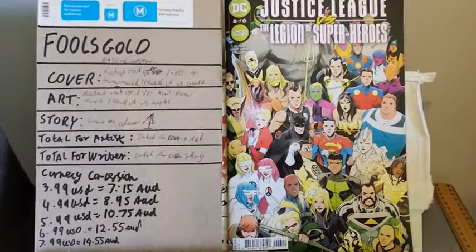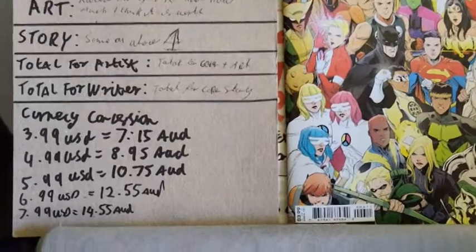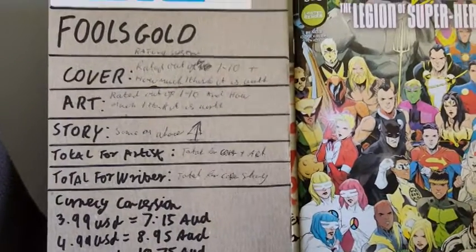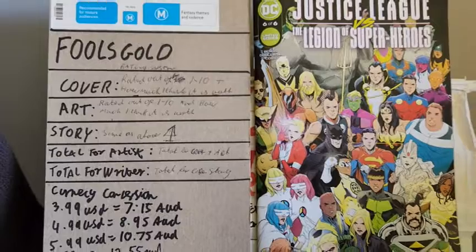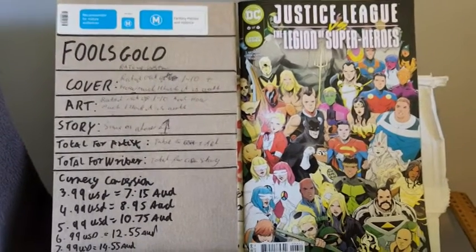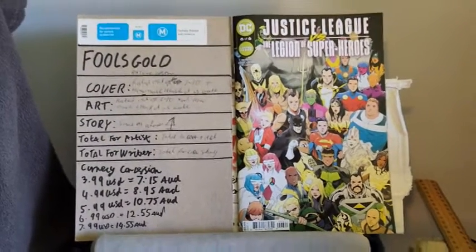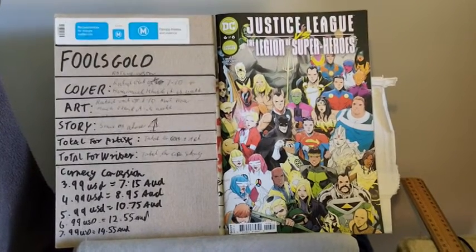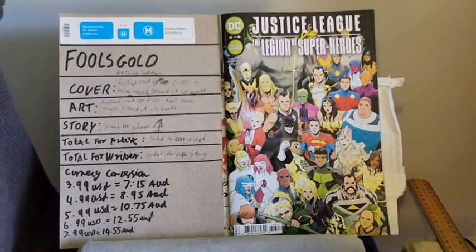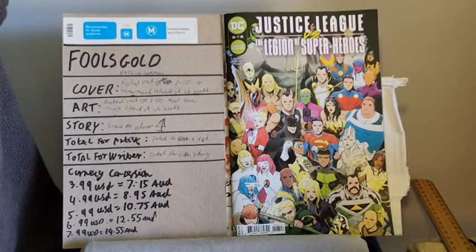Now, first things first is how much do I pay for it? As you can see there, it says $3.99, and that translates to $7.15 Australian. With that, I also let the audience know how much I believe the cover is worth, the art is worth, and also the story is worth. But that also connects to how I rate them in each area.